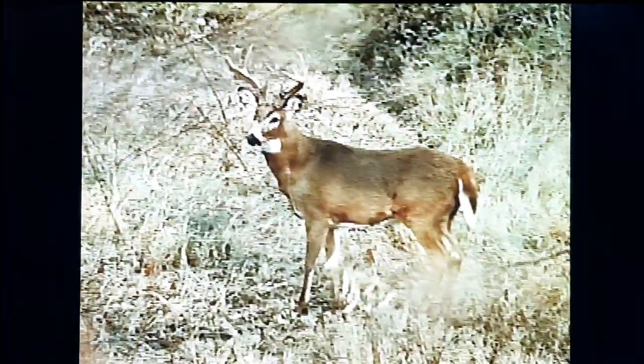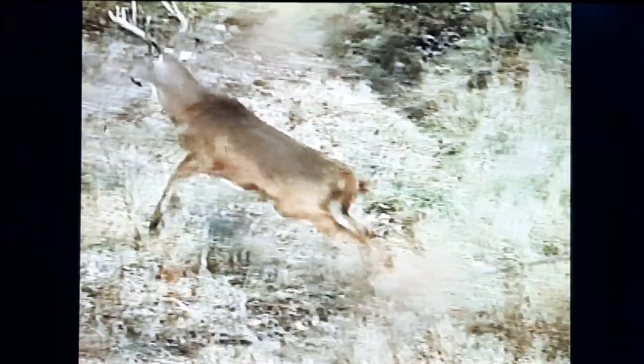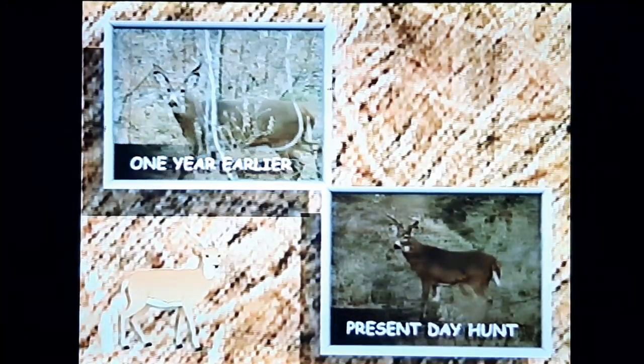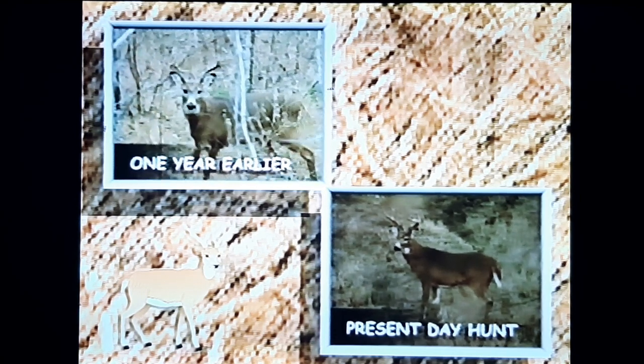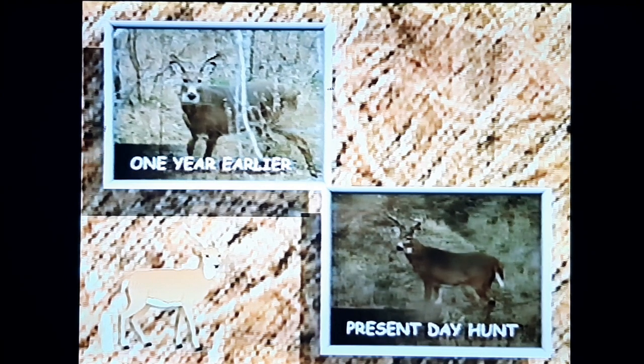You know, I talked about earlier passing up that 13-point to let him grow up. Well, I guess I won't get a shot, but Dirk sure did. Well, I guess Dirk owes me one. You know, looking at this buck last year and this year, look at the improvement in the size of the rack. A part of trophy management is letting your bucks mature. Look at the difference it made in 1 year on this buck.